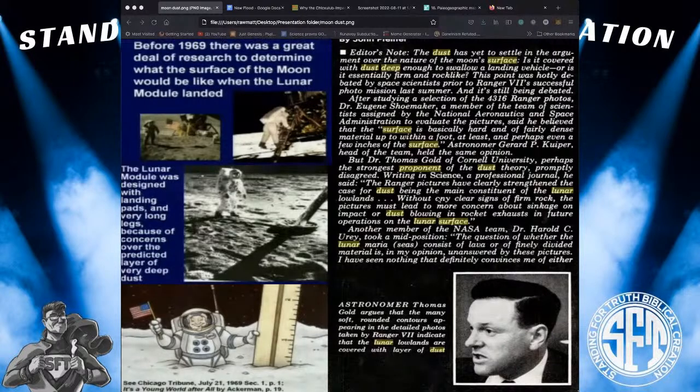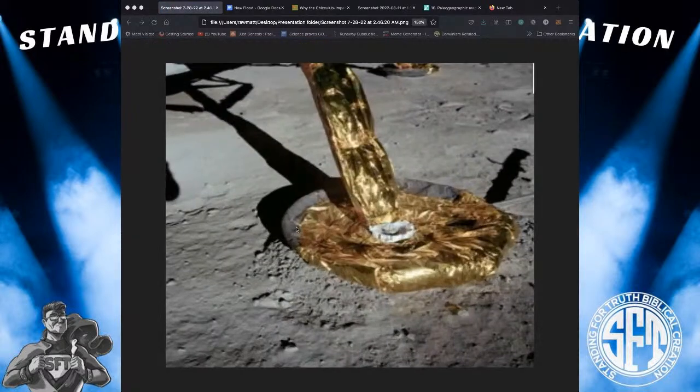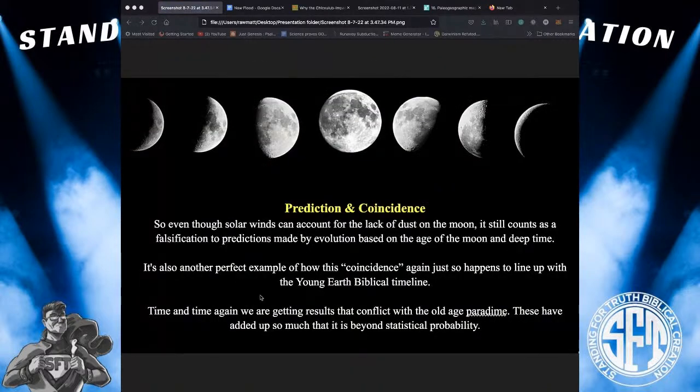Now, is it going to be soft or hard? We don't really know. So they prepared by putting huge bases on the lunar module so they could sink into it. The wider the base, it's like skis, the longer the ski is, the better. You're not going to sink in. So the reason I use this is because of predictions, right?